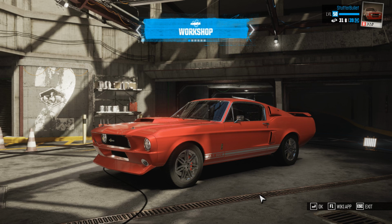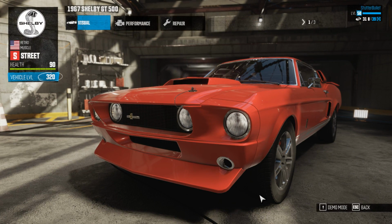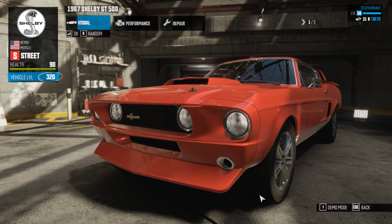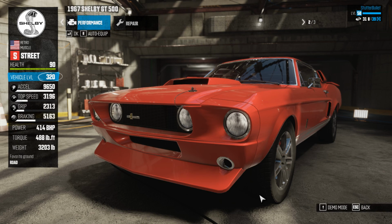The first vehicle we have today is the 1967 Shelby GT500. It has 414 brake horsepower, 488 foot-pounds of torque, and it weighs 3,203 pounds. So far for a street vehicle, that sounds pretty stinking good. On to the next car.